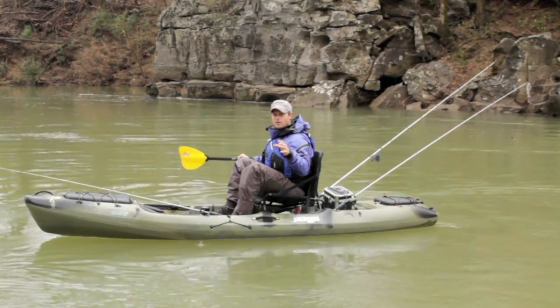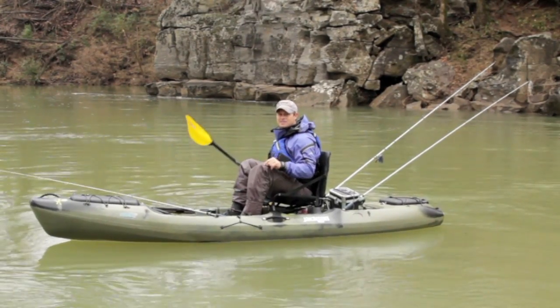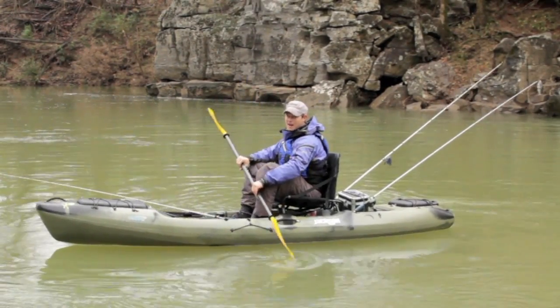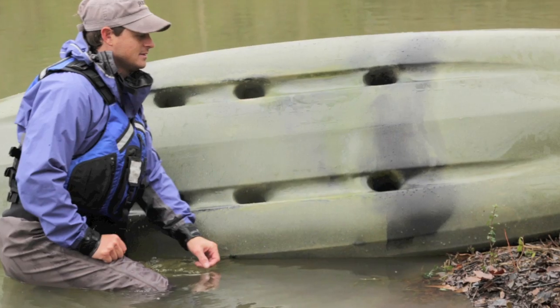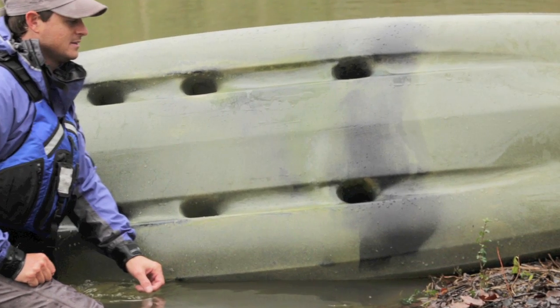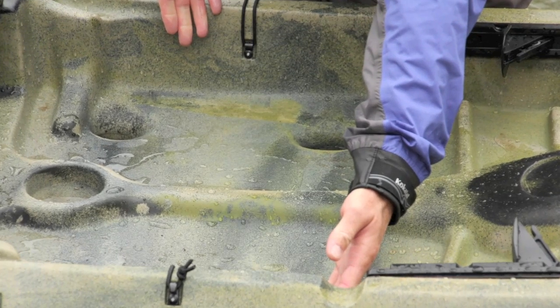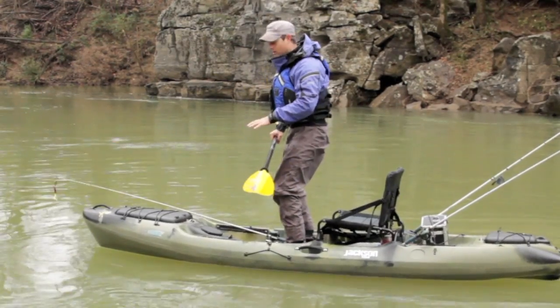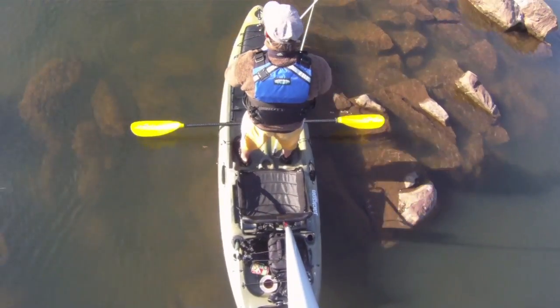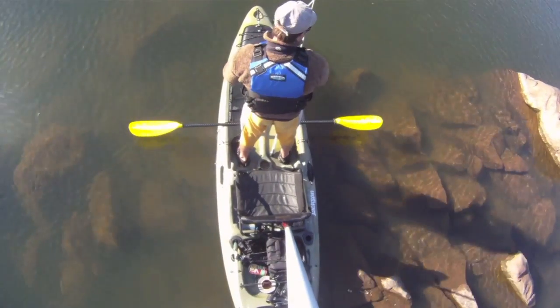Alright, one of the first things you'll notice about the Coosa is that everyone is going to be standing in it. Yes, pretty much everyone. We've designed it that way. It's super stable with its 31.5-inch hull and 23.5-inch wide standing platform. You've got plenty of space in here to spread your feet out wide, get a good stable base, a flat area, and then you're going to be able to stand, which is a huge advantage in fishing, as you know.